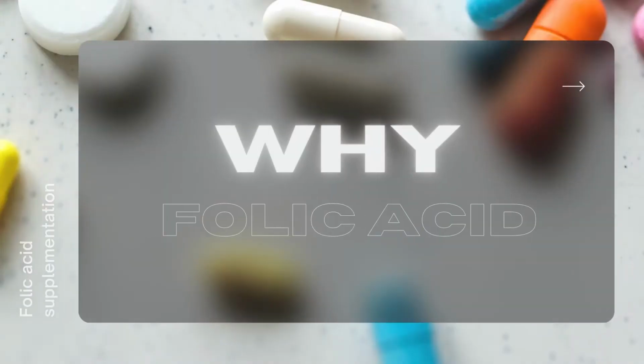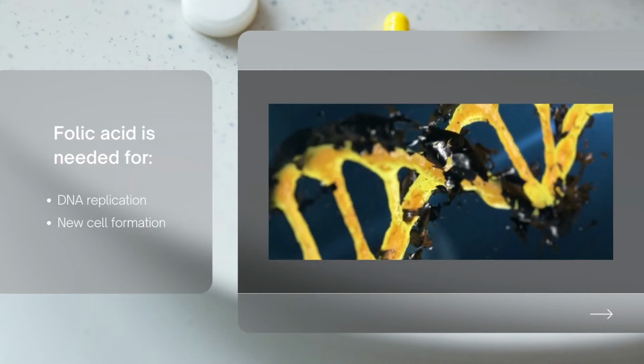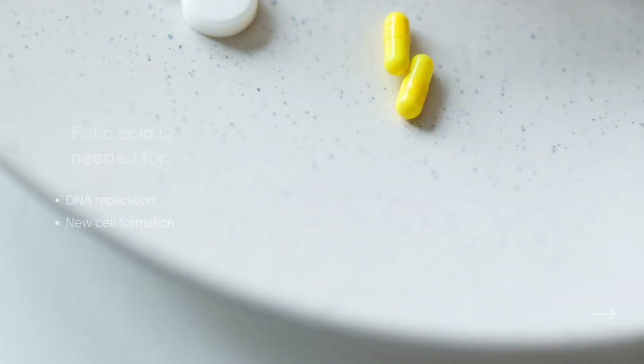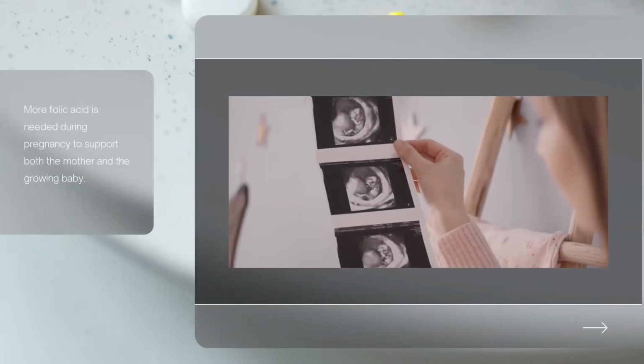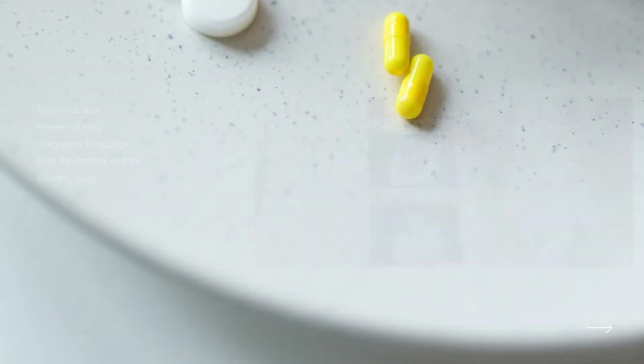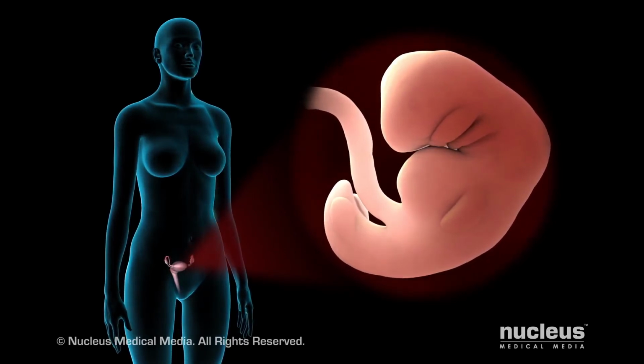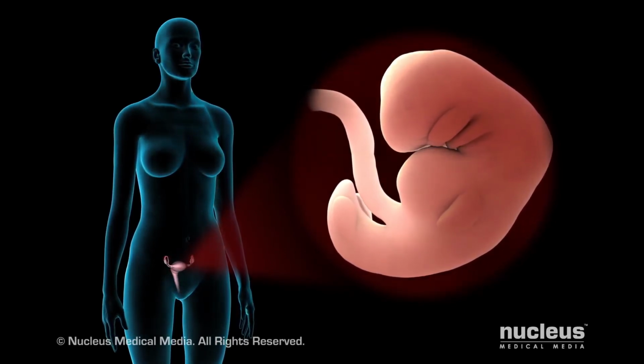So why do we need to take folic acid? First off, folic acid is needed for DNA replication and making new cells, like brain cells and blood cells. During pregnancy, you need even more folic acid to support both yourself and your growing baby. Not getting enough folic acid can cause abnormalities in both the mother and the baby.